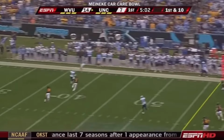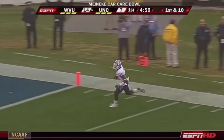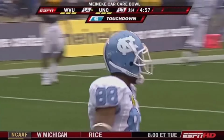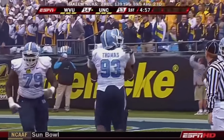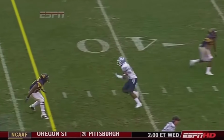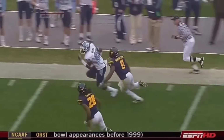Looks like Cooter Arnold wants to throw. Has his man. Nicks again. He may go again. Touchdown. Well, his first touchdown, 73 yards, was the longest play from scrimmage in the history of this ball game, which dates back to 2001. And this one's good for 66 yards.